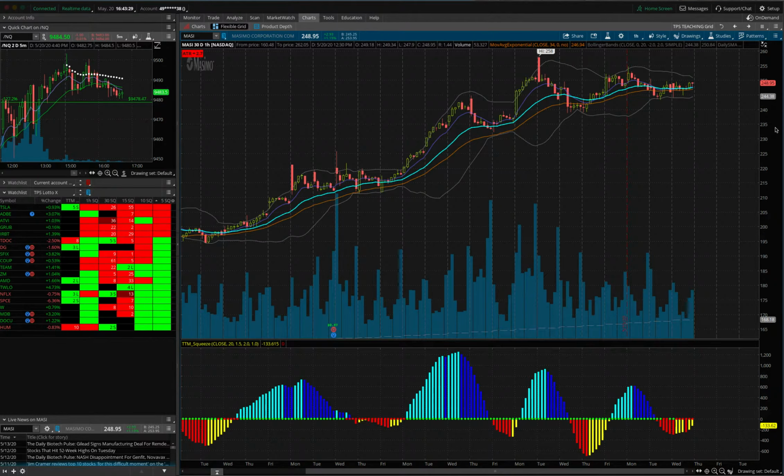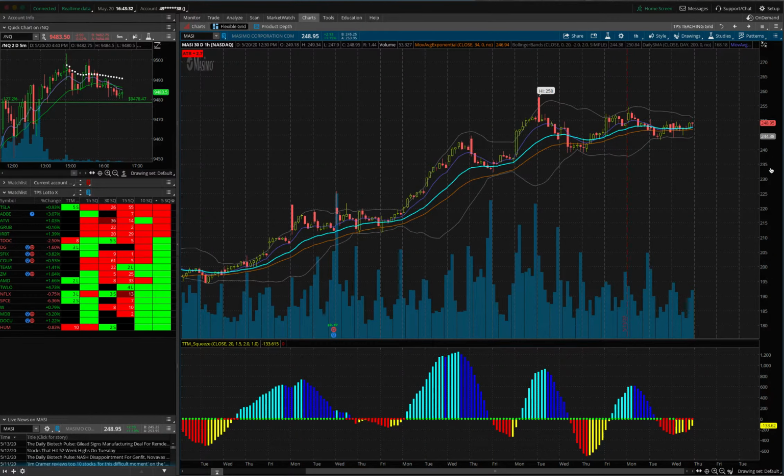We've got our pattern. And within that trend and pattern, do we have a squeeze? This is a TTM squeeze when these dots are red down here. We are in a squeeze. We have our trend, our pattern, and our squeeze. That is the basis for the TPS setup.